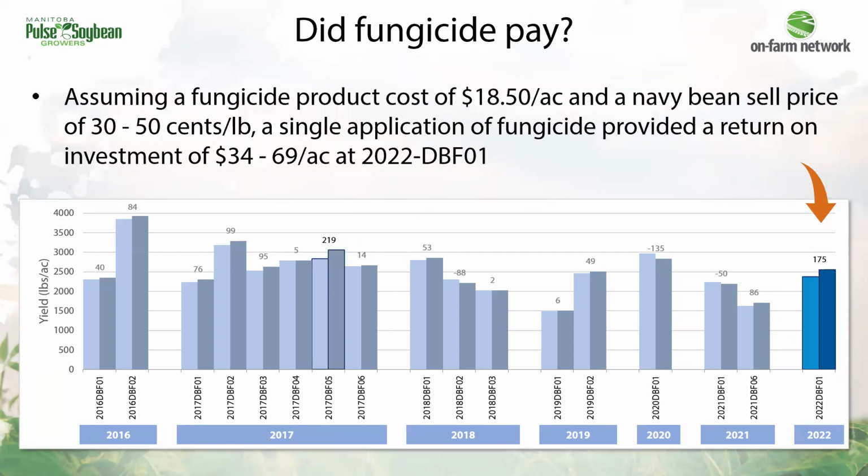Was that yield increase enough to pay for the fungicide cost? If we're assuming a product cost of about $18.50 an acre and a bean sell price of anywhere from 30 to 50 cents per pound, fungicide did pay for itself in 2022 at that significant trial, providing a return on investment of $34 to $69 per acre, depending on your sell price.